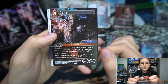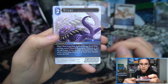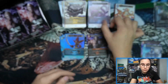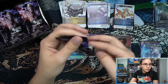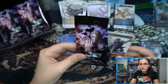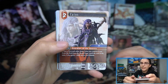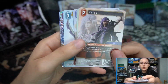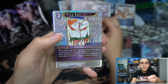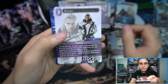We have a Xenos, foil rare. Xenos does have the feature art here for the box. Octomammoth hero. Of course, from 14. Alright. Makes sense that he's on Opus 14. I like how Lightning was on the box of Opus 13, too. I like the trend that's going on here. Tonberry is adorable. We have Trapdoor, hero foil. Valfetter, hero. And, of course, our rares.